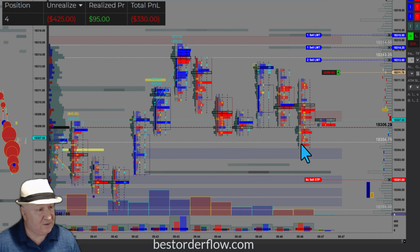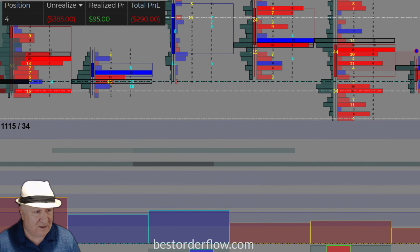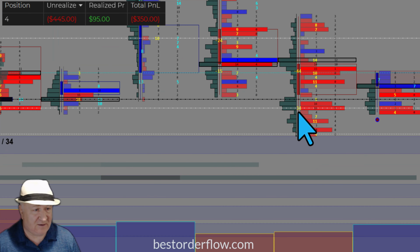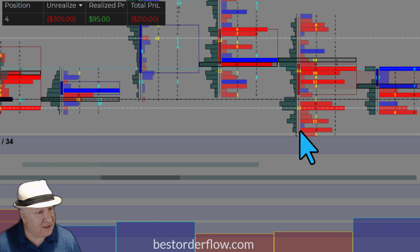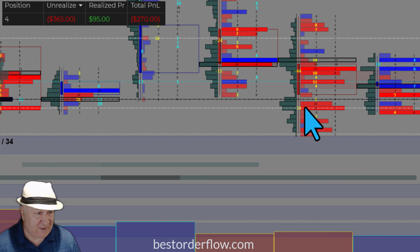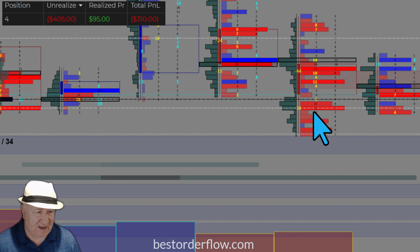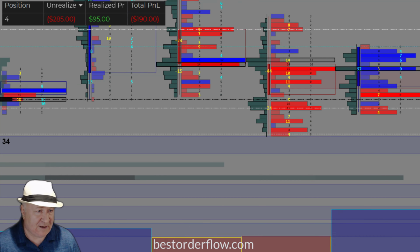But it looks like this wick of the candle, I should call them tails. This tail is telling us the sellers are leaving the market, they're just leaving. It's not that the sellers are stepping in. How do I know this? I need to give you a lesson, guys. I need to make tutorials for this.